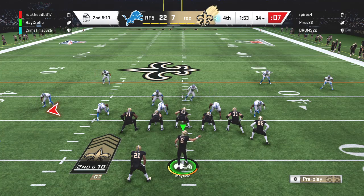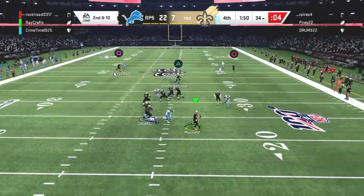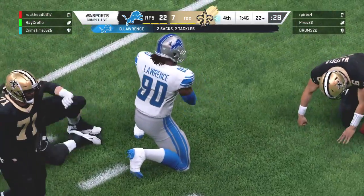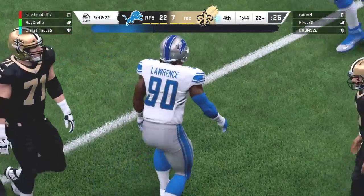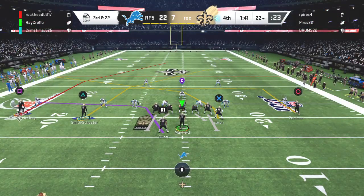Check. Regular. Mayfield now. And under the Lions' pressure, he's brought down. DeMarcus Lawrence able to drop him that time for his second sack of the evening.